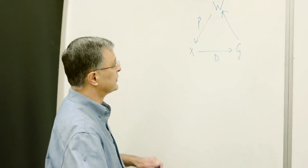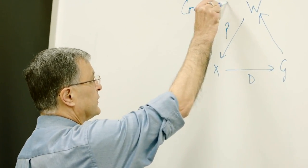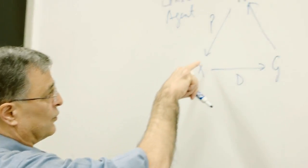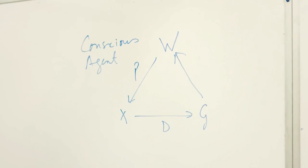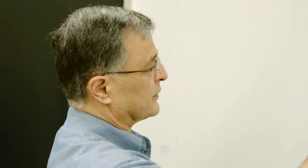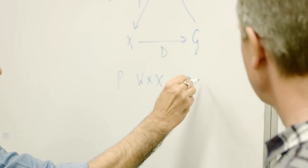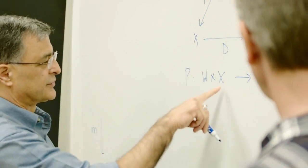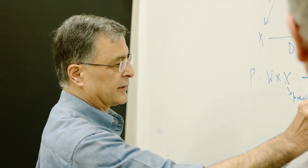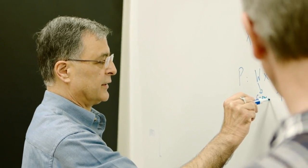Our old definition of a conscious agent involved Markovian kernels from basically one set to the other set. But our new definition involves Markovian kernels that look like this. Using my new notation to X, this is really the previous guy, and this is the current guy. And of course, this is also the current world state.